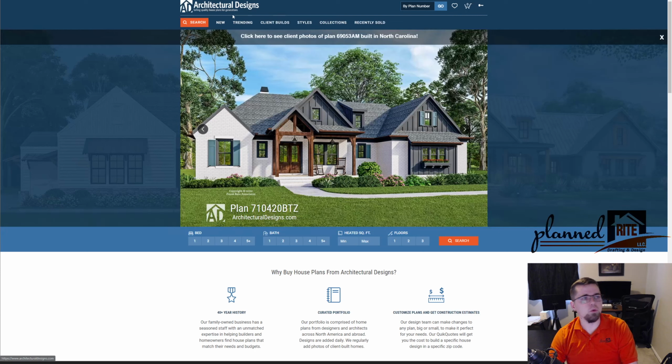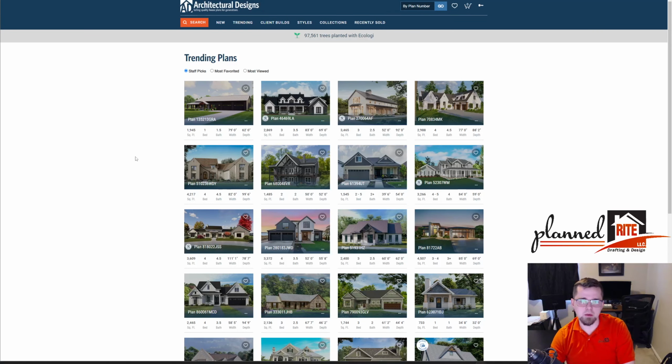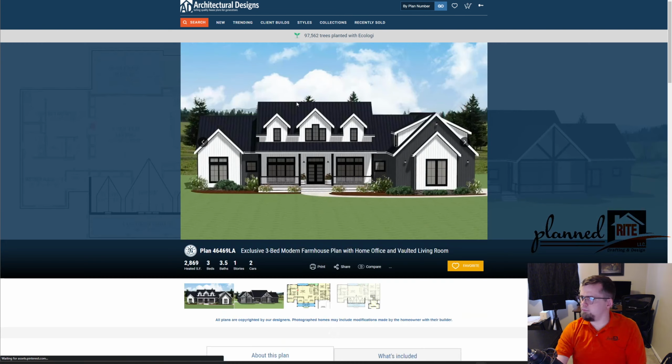Let's go. This website is architecturaldesigns.com. They have some really nice plans, or designs, anyways. There's a couple others out there, houseplans.com and whatnot. We're just going to look at trending. Let's take a look at some of these. Some of the popular designs, obviously, modern farmhouse. We'll just look at this one right here. If it'll load, here we go.